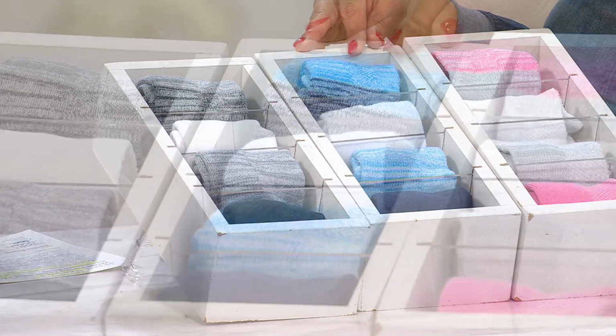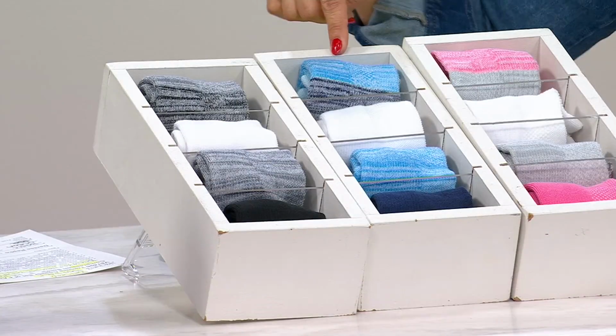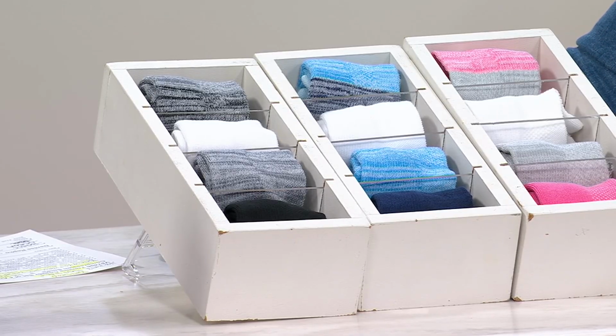Because of the Ultra Guard here, these socks have yarns that are strong. So we have basic, here's the ocean, and rose pink. Just this afternoon now, 2,000 have been spoken for.